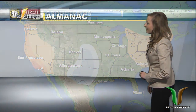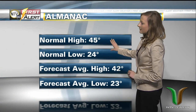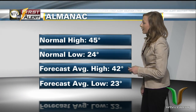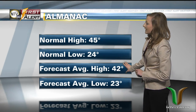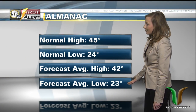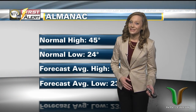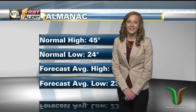Well, taking a look at our almanac for this next week, normal highs right around 45 degrees, normal lows right around 24. We're really not going to get too far off that. Our forecast average high for the next week, we are looking at right around 42 degrees, and our forecast average low right around 23 degrees. Well, that's a look at your grow forecast. You sent us some pictures, and now here they are.